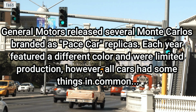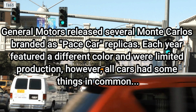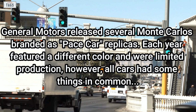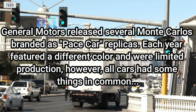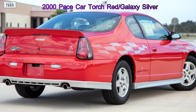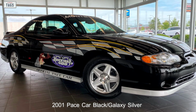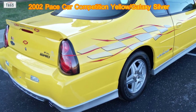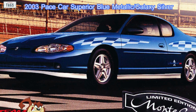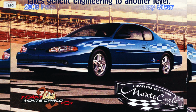General Motors released several Monte Carlos branded as pace car replicas. Each year featured a different color and were limited production. However, all cars had some things in common. All pace cars received Galaxy Silver ground effects, checker flagging on fenders and doors, Tasmanian Devil decals on quarter panels, and other parts of the car. It also has a race-inspired rear spoiler that resembles the look of the NASCAR spoiler.